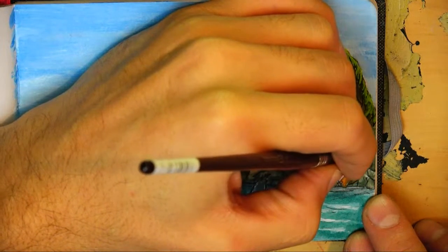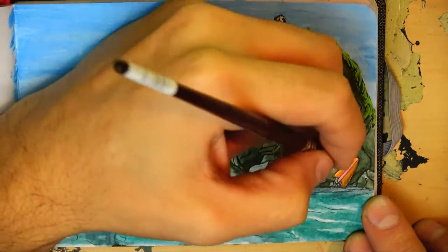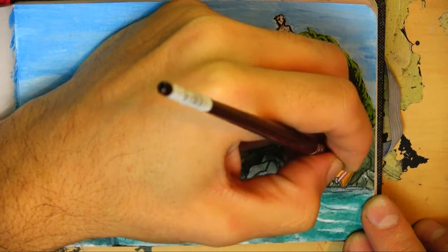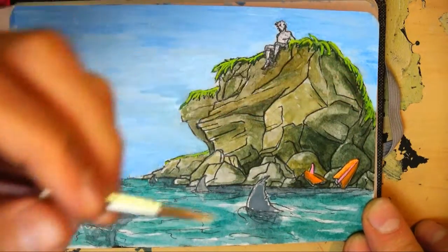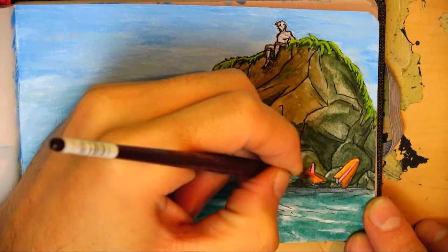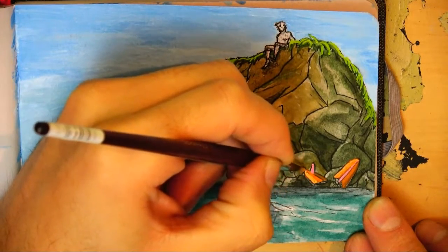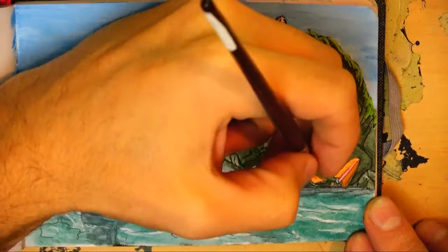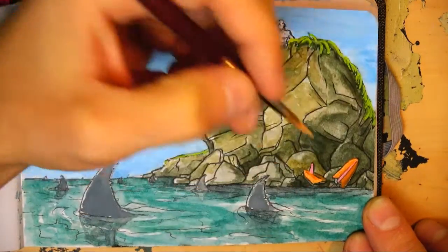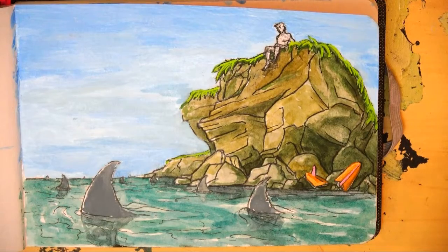See the highlight color of the surfboard here. Tiny. Tiny painting is a thing on social media. Super tiny, like inch by inch painting. I don't know if you've all seen that before.